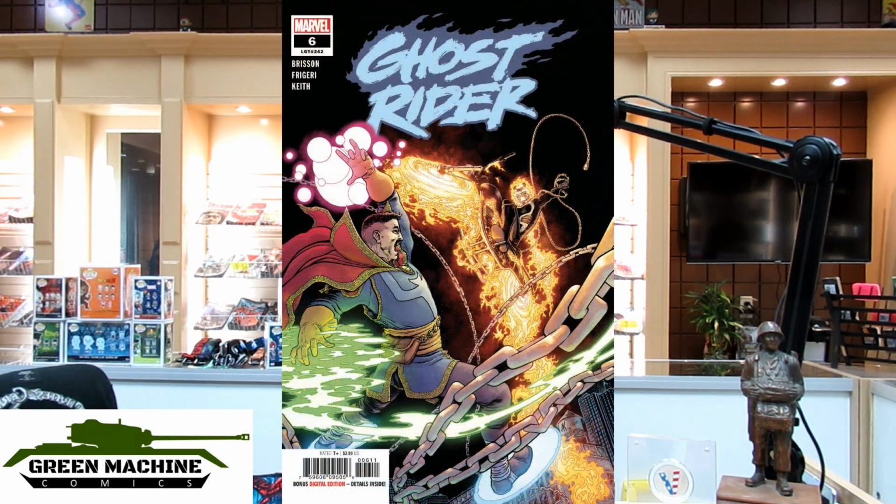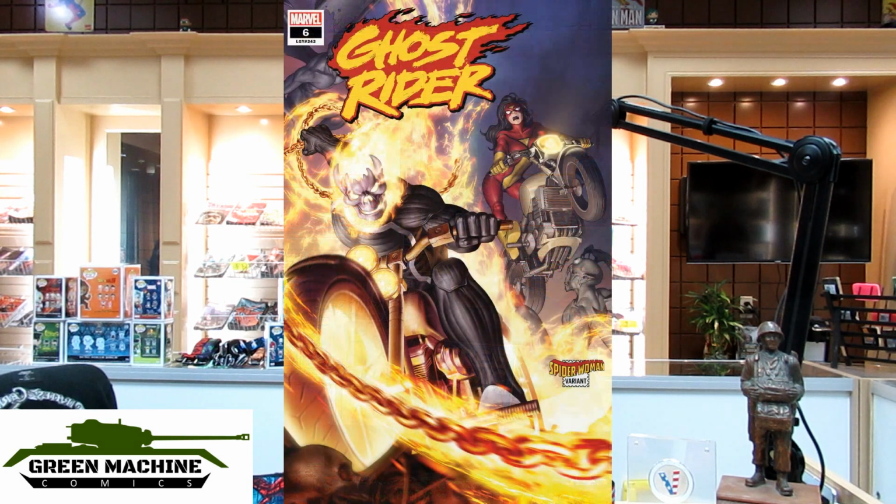Up next, Ghost Rider number 6. This was also a fun read. I would have to recommend maybe going back an issue or two, but this was still fun. We got to see Johnny and Danny go through some stuff, but also we get to see some real trust issues this go. Doctor Strange is not helping out with that.